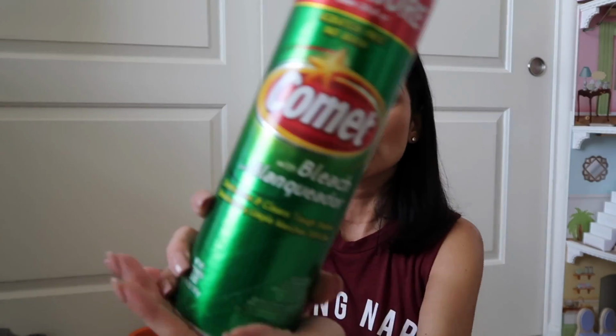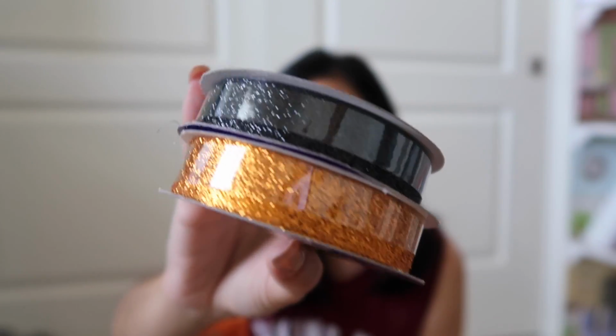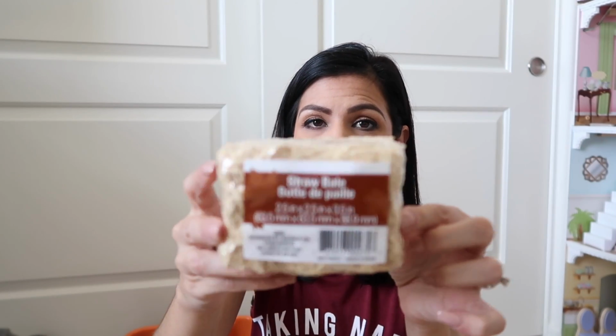And then over at the Dollar Tree, I picked up some Comet Classic Home Cleanser Foaming Bleach Bathroom Cleaner. So just got that. Picked up some regular Comet over at the Dollar Tree. You can never go wrong with picking up little ribbons for the holidays over at the Dollar Tree. So I picked up a black and orange glitter for Halloween time. Scotch tape is another good thing to pick up over at the Dollar Tree because it is super inexpensive for a good name brand. I picked up this little hay barrel because, honestly, how can you pass up something tiny, teeny like this? I had to.